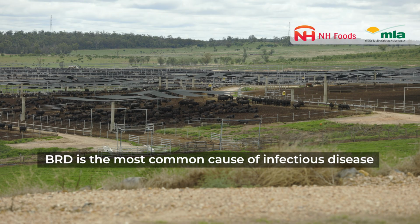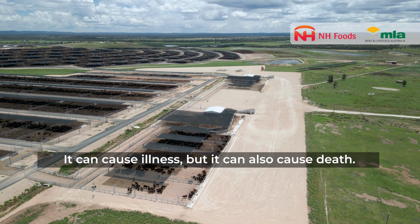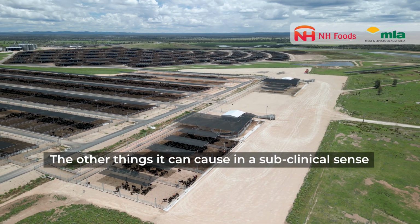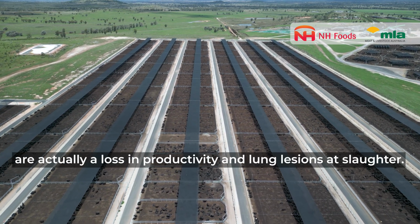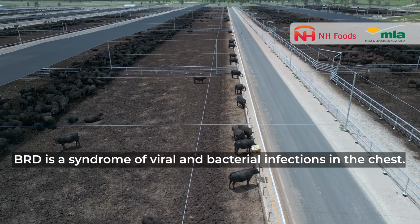BRD is the most common cause of infectious disease and the most common ailment that we actually treat in the feedlot. It can cause illness, but can also cause death. The other things that it can cause in a subclinical sense are actually loss of productivity and lung lesions at slaughter.